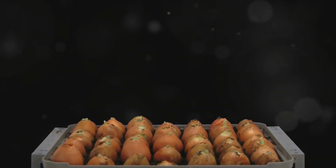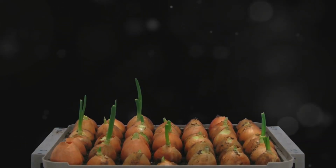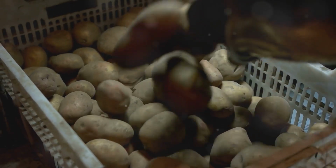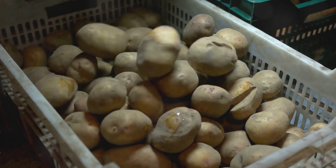And here's a little tip: store your onions and potatoes separately. This is because onions release gases that can cause potatoes to spoil faster. They don't play too well together, you see. By keeping them apart, you can extend the life of both, ensuring you get the most out of your harvest.